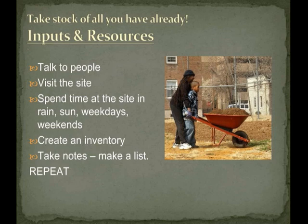Some of this might also be taking stock of the people that you know that want to be involved in this project, and the kind of skills that some of those people offer. Maybe you have a carpenter in the mix. Maybe you have a master gardener in the mix. Maybe you have an artist in the mix. All sorts of things that people can offer to help.